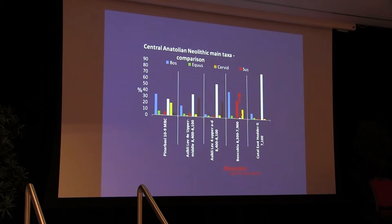This is a diagram showing proportions of different animal species at Pinarbaşı, at Boncuklu, and some of the contemporary and subsequent sites. You can see immediately the blue is Bos, wild cattle. Morphologically, these are wild cattle at Boncuklu. Both Pinarbaşı and Boncuklu are focused on wild aurochs hunting. Interestingly, Boncuklu as well seems to be focused on the hunting and consumption of morphologically wild pig, boar as well. Much less important, intriguingly, at Pinarbaşı.